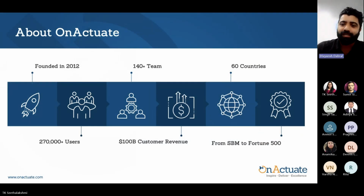Right. So just a little brief about OnActuate. The company was founded in 2012. We are based out of Vancouver, Canada. Like Pragnesh mentioned, we have our offices in India, Singapore, US, and Canada, and we are currently supporting our clients in over 60 countries. That support is being done by around 140-plus resources that are spread across all these offices. And the clients that we support range from small startups and the SMB segment to Fortune 500 companies.